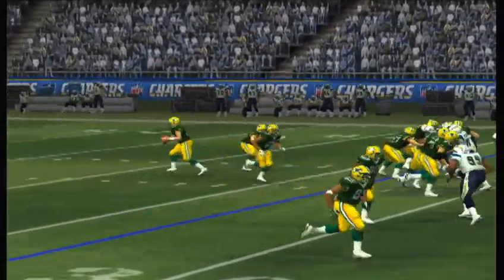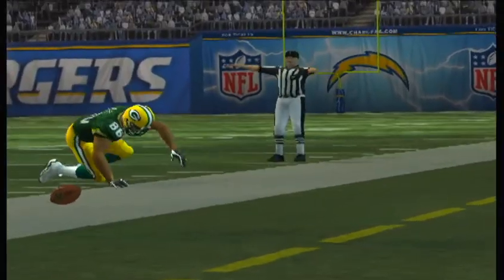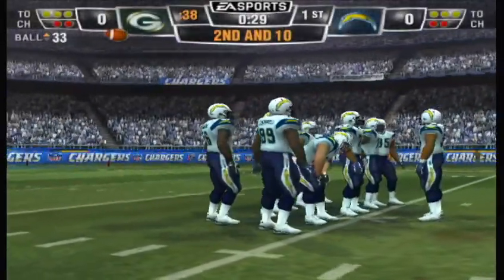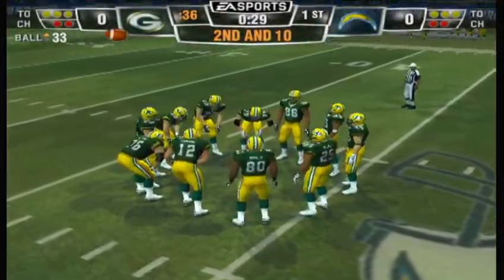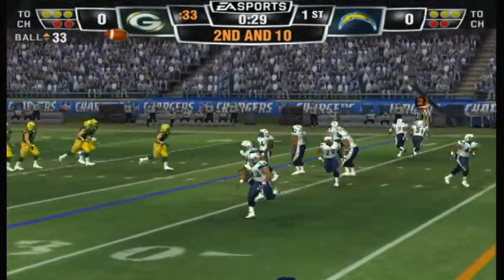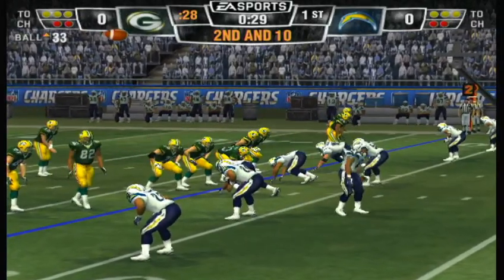They line up in the I formation. Nice play fake. And he can't hang on to it. You could see the receiver making a late adjustment on the ball. He was in perfect position and just dropped it. Second and 10. Ball on the 33-yard line.